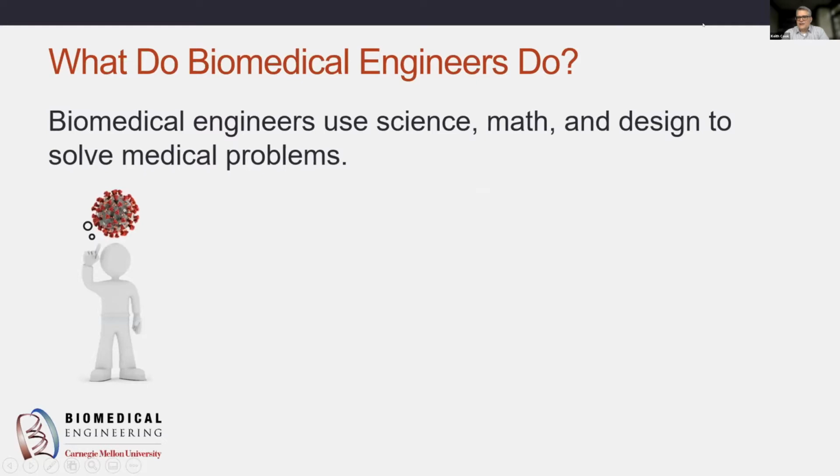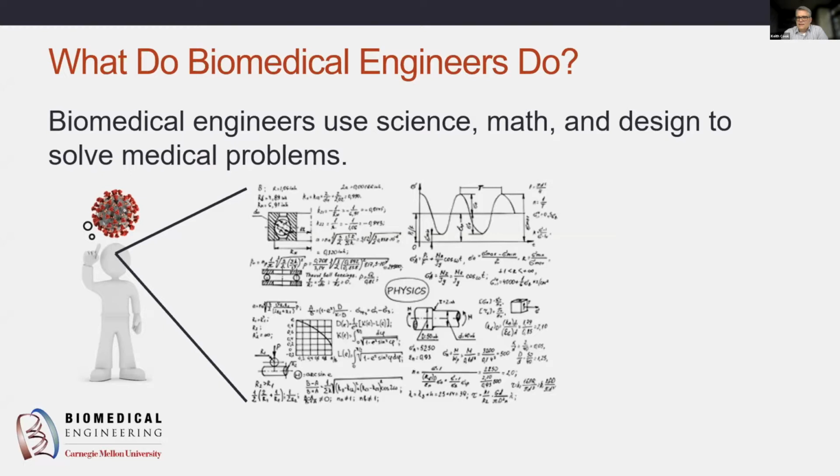To start this off by describing what biomedical engineers do. So biomedical engineers use science, math, and design to solve medical problems. And there's a variety of medical problems that biomedical engineers will attempt to solve. But I'm going to start on one that's very timely, and that's the problem of SARS-CoV-2 infection that leads to COVID-19 disease. So a biomedical engineer might be thinking about COVID-19 and contemplating how they can create some solution to this problem that our society is facing. And so they're going to turn to their background, their education in science, math, and design, and start to innovate some new solution. And this really could be any type of solution, and I'll talk about a few here today.